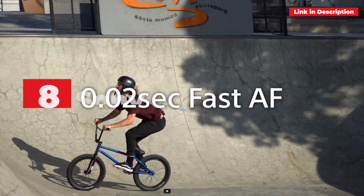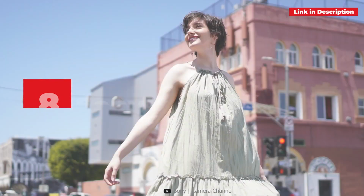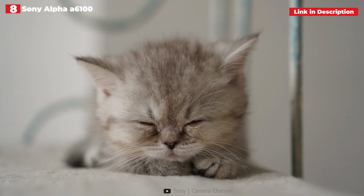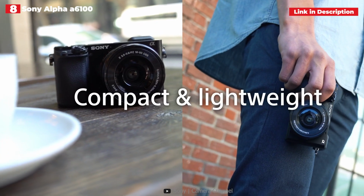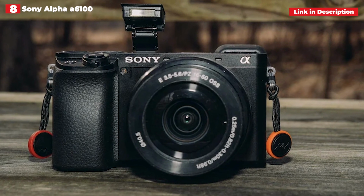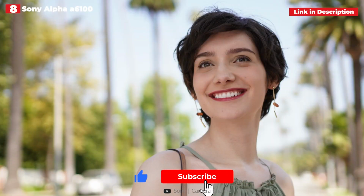8th place, Sony Alpha A6100. The Sony Alpha A6100 was released in 2019. It supplanted the A6000 as the company's hallmark entry-level mirrorless camera. It's one of the best APS-C Sony cameras for beginners on the market right now, thanks to its low price, small size, and simple UI.